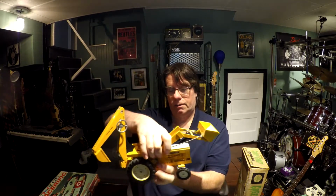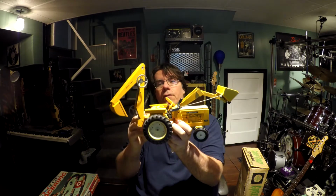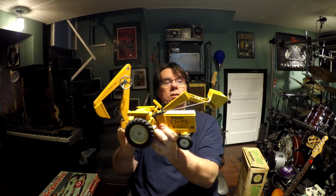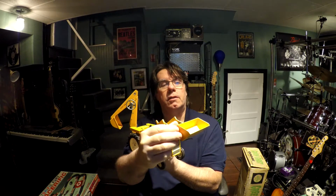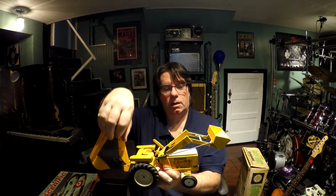Okay, this one. You can see that clear. This is a solid metal tractor. It's a little bit dusty. It's been sitting on the top shelf in my graphics room. This is an International tractor. I've had this toy since 1968.